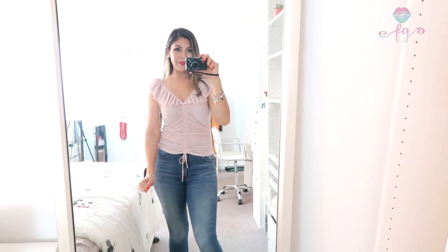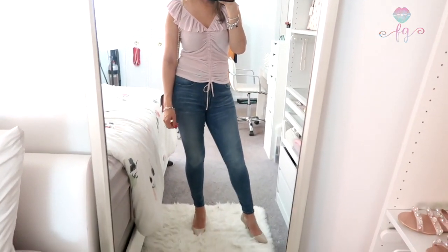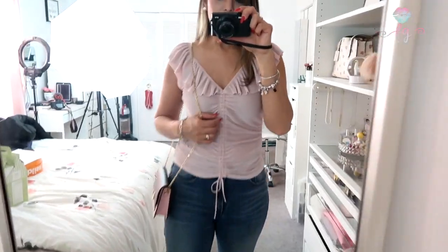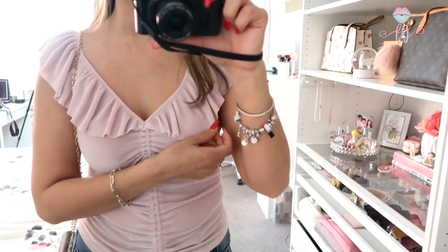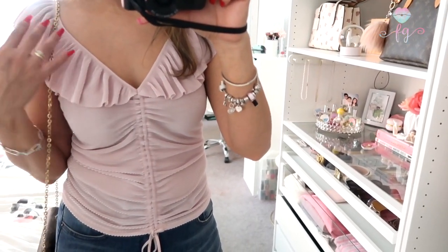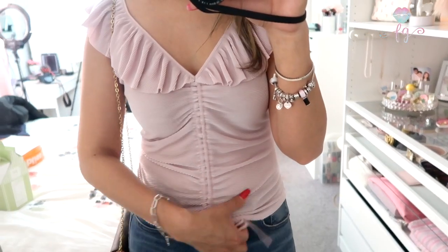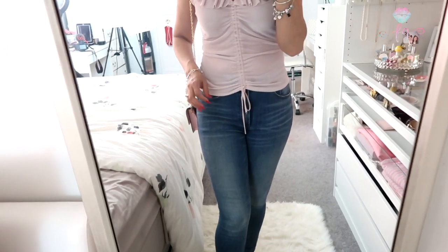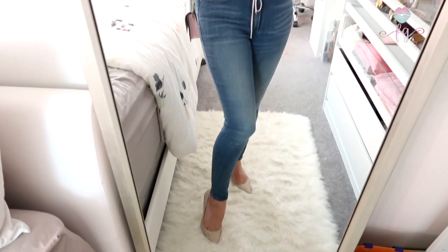Hey you guys, so here is outfit number one. I have this beautiful outfit. This one here is from Express and Nordstrom. So I'm going to show you guys the top right here, which is my favorite. It's gorgeous. It's in this really light blush pink color, and it has these ruffles all around the shoulders, which is stunning. This one here is from Express, and I also paired it up with these jeans, also from Express. They have like the best jeans ever, so if you're looking for good jeans, definitely check out Express. They have amazing jeans.